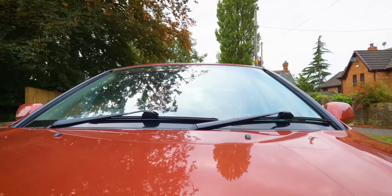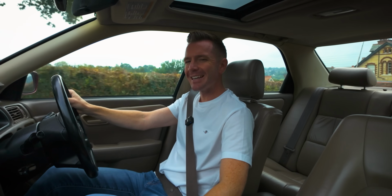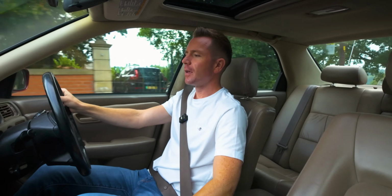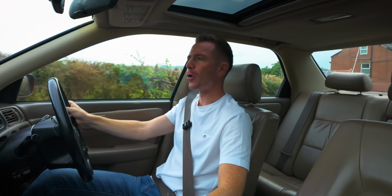There's just something about this that I really like. I also found the little overdrive button. I didn't think it had it, but it's well concealed. So if we turn overdrive off, get a bit more power, a bit more pork.